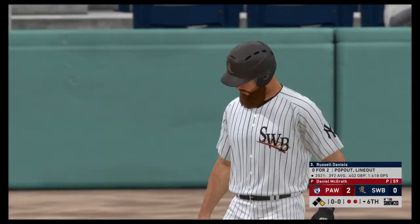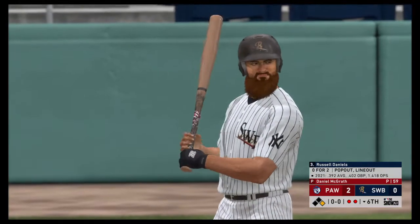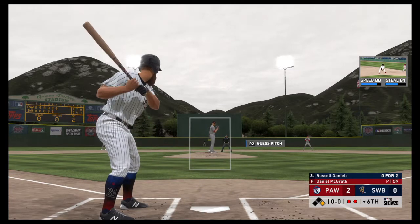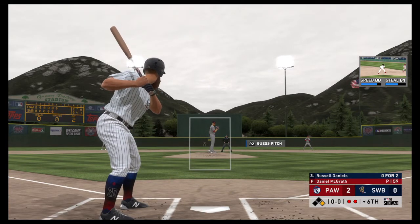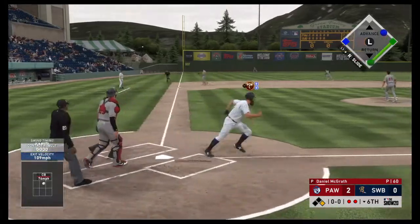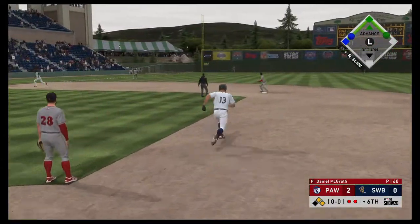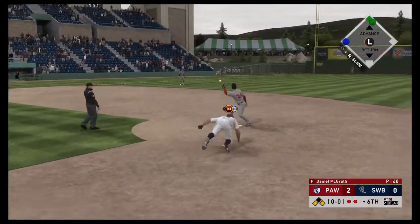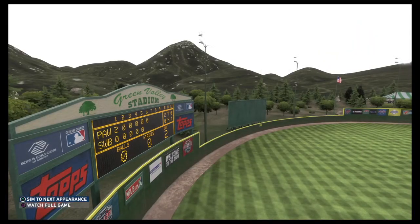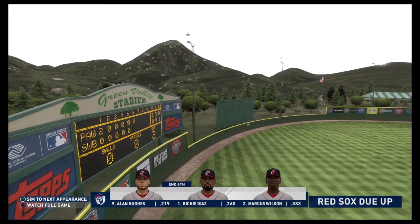Now at the plate, Russell Daniels. The left fielder, Russell Daniels. He's ready. Here's the first offering. Hit high and deep out to left field. But that'll stay in the park as it's off the wall. The relay, the tag, and they'll get him at second. And with that, the side is retired. So no runs on two hits, no errors, and a runner left.